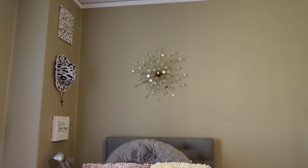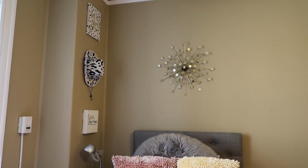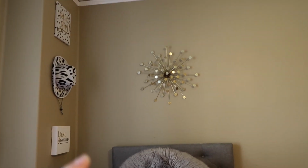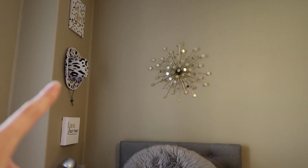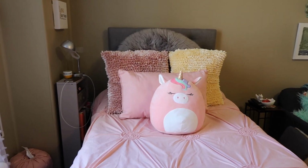Up here, you may recognize some of this art from before. I'll put up a little cowboy hat here too. I love little hats. I think they're so cute. I think these are from Ross, Amazon, Five Below. This is how I set up my bedding.